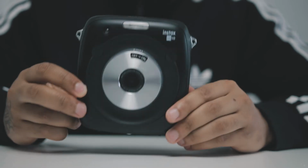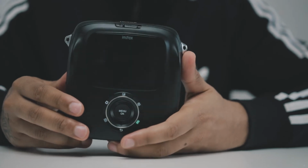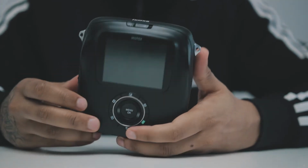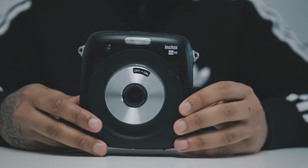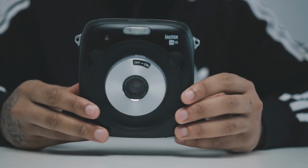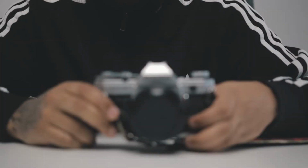The good thing about it though is that it is digital, so you can select what pictures you want to print. However, when printing, the colors just don't come out the same. I really don't like it. However, I do bring it to some of my shoots, especially when I want to save a little bit of money on buying film for it. But this is not something I would recommend, and I'm just telling you the honest truth.